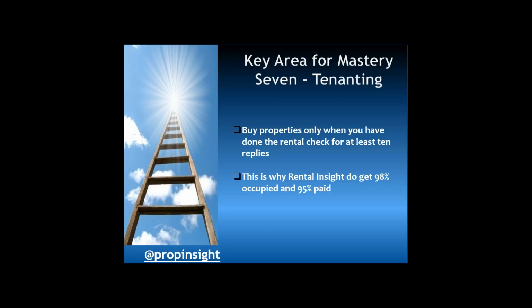Have a strategy for how they go around the house. We've got a webinar on this, which was how to be 98% occupied, 95% rent collected. So go watch that webinar to learn this skill. In that webinar, we cover the fact that you do these viewings en masse. You should take them into a certain room on the ground floor, then up round the top floor and finish off in the kitchen, or finish off in the best room downstairs.